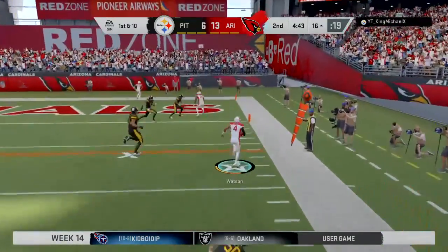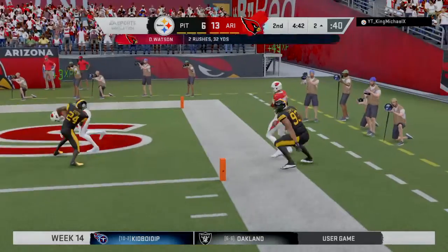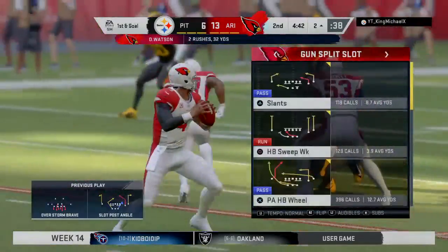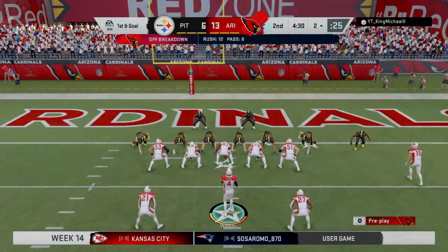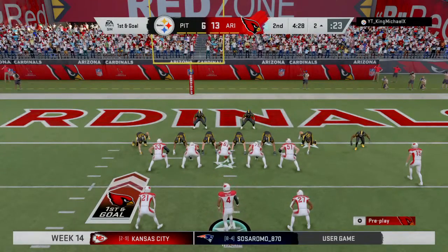Flush to his right. He's going to take off with it. All the way to the 2-yard line there before crossing over out of bounds. Opted to run for it. The decision a good one. Picking up the first, getting 14 yards on the scramble.